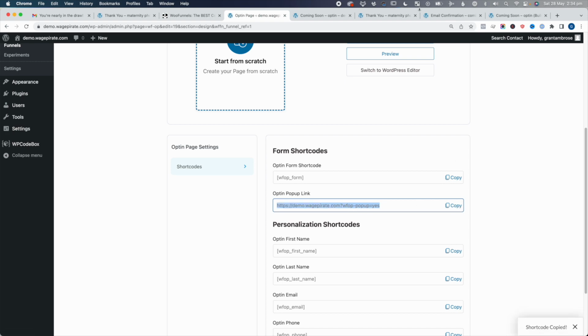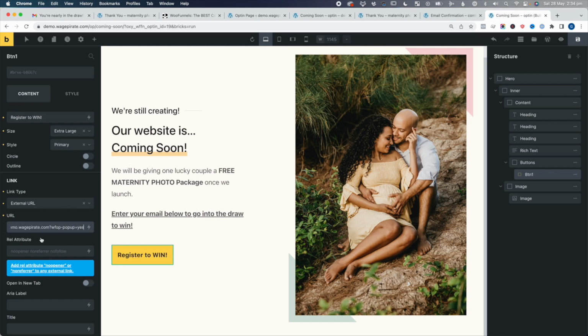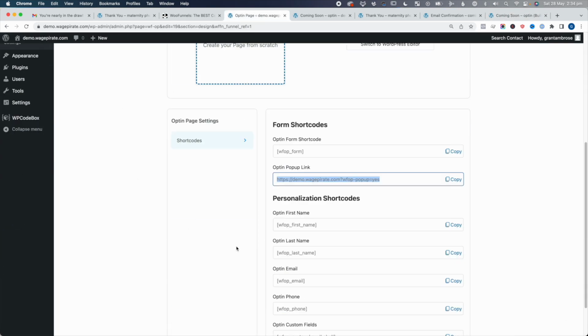If we copy that and then go into our page builder, no matter what you're using, whether Beaver Builder, Gutenberg, Bricks Builder, or Elementor, if you edit a link and paste that URL, WooFunnels knows to open up the modal when that is clicked on the front end. It just knows, it's in the code of the plugin. So that's how we're getting the modal to show on that button. That's the design, and that's how we're showing the form.